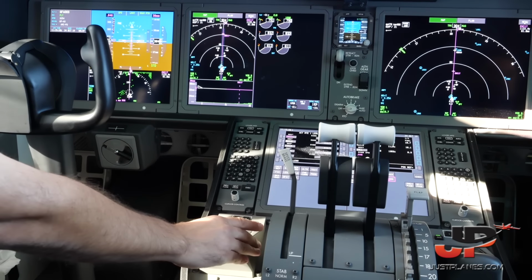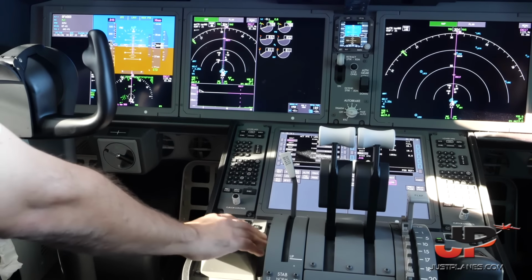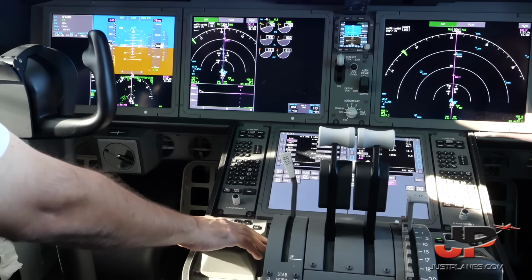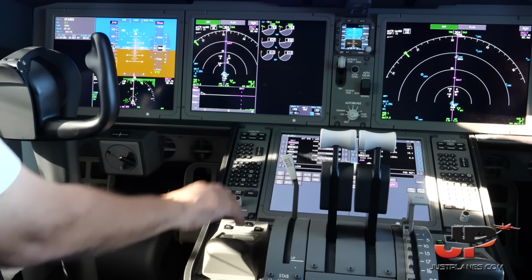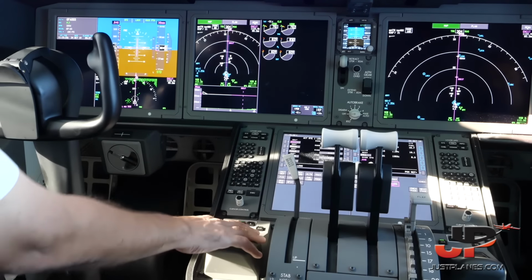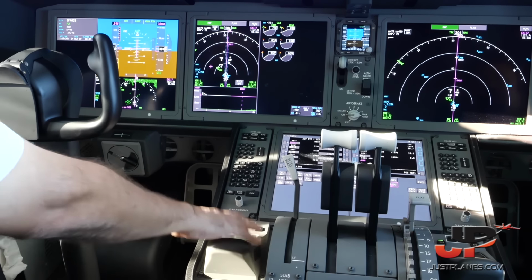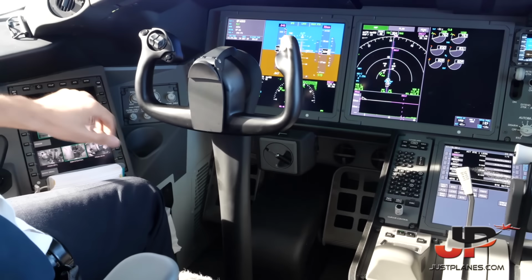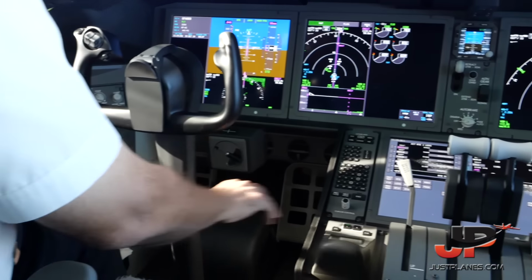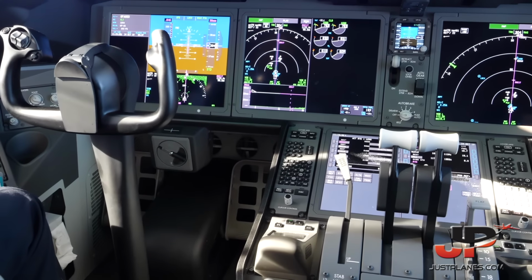Another new feature we have on this airplane is the cursor itself. Once you get used to it, you can move the cursor from screen to screen, like now it's over here. You can take it to the ND page. You can move it over here to the EFB, which is our performance and chart page. So it's easier to move around rather than selecting each individual page.